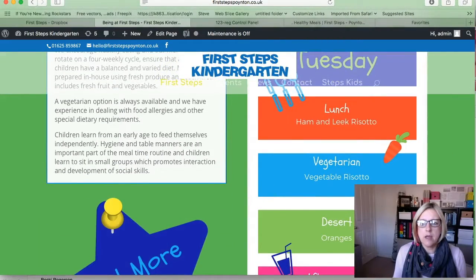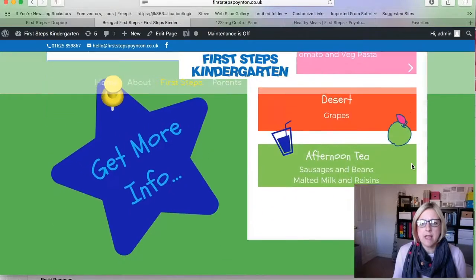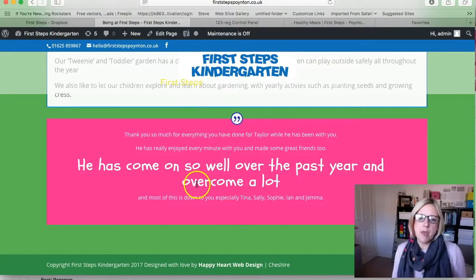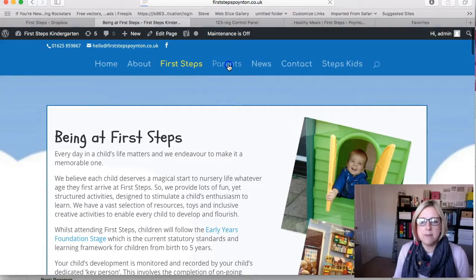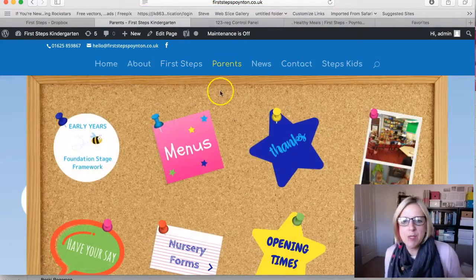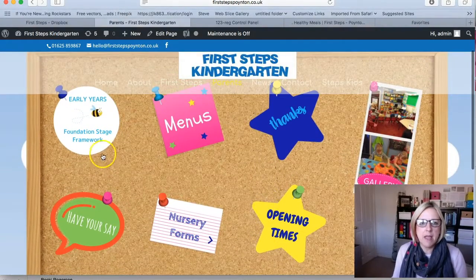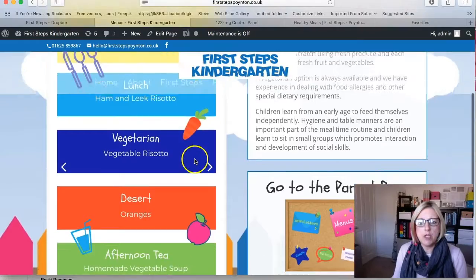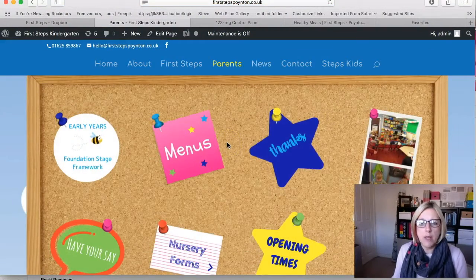We've also got some moving images in here in terms of menus, sample menus and things like that, and calls to action for getting more information, and these lovely testimonials from families who've had their children at First Steps. Then we move over to the parents page, which is built on a pin board effect. Each of these little pins directs off to its separate page. So we've got a menus page there, which tells you all about the food and dietary requirements. And we can go back to the parents page really quickly and easily.